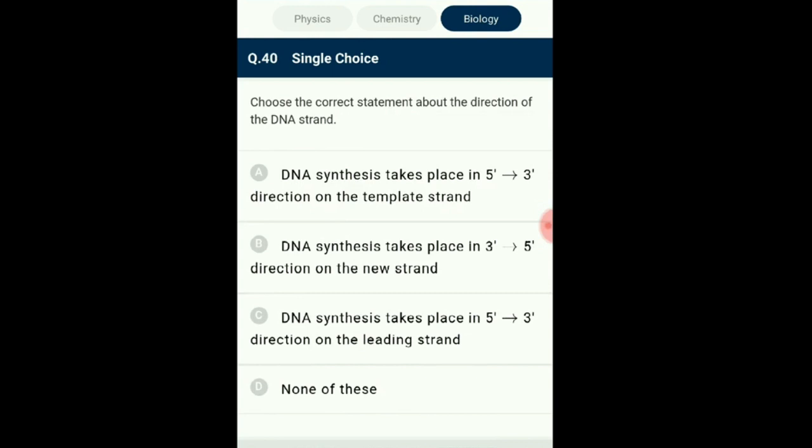Question number 40. Choose the correct statement about the direction of the DNA strand. New DNA strand is formed on a 3 to 5 strand continuously in 5 to 3 direction. This strand, which is formed continuously, is called the leading strand, and this synthesis is aided by the enzyme DNA polymerase. So the answer for this question is option C. DNA synthesis takes place towards the 5 to 3 direction on the leading strand. That is the correct statement.